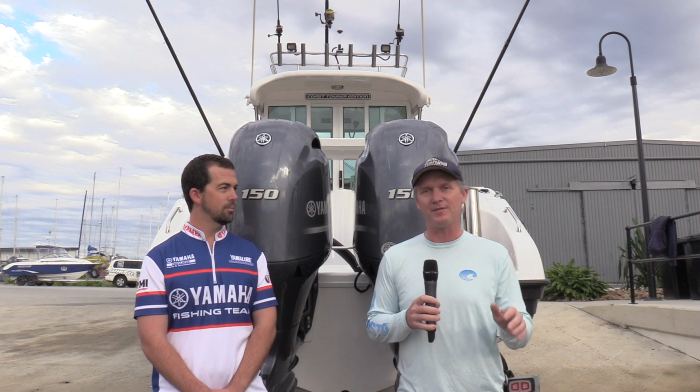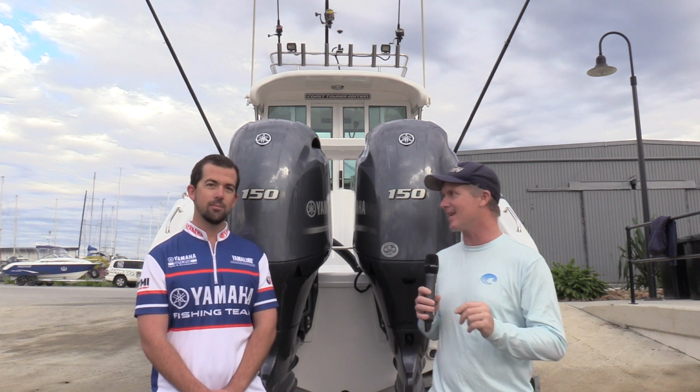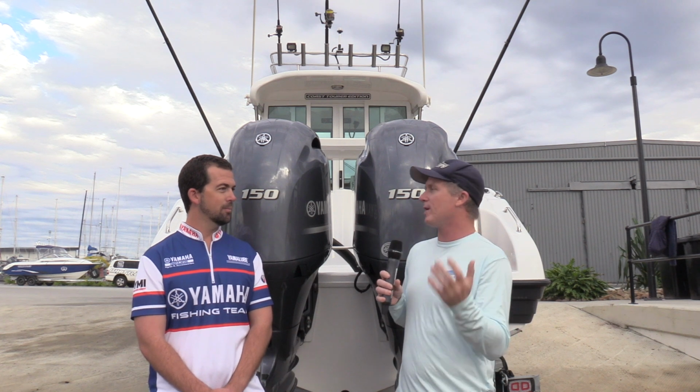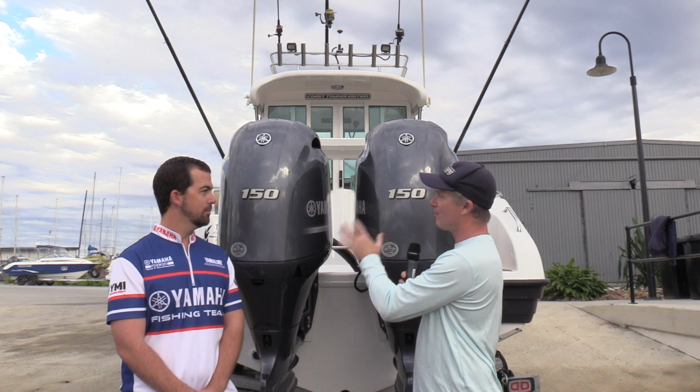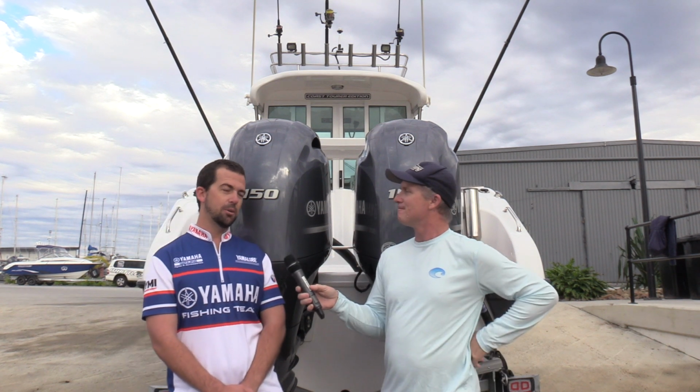So here they are, a couple of big Yamaha F150s, and we've got two of them on the back of this Whittley Sea Legend. Will Lee, what are the advantages of a twin rig compared to a single rig motor? Like, I look at this and think, should I put a 300 horsepower on, or are two 150s going to do it? That's a really good question, Steve.